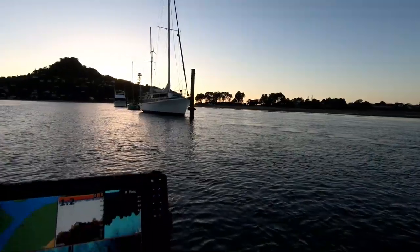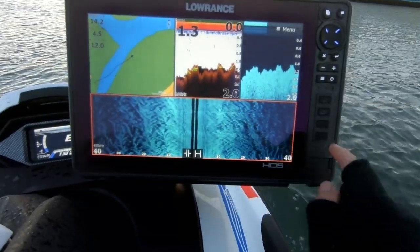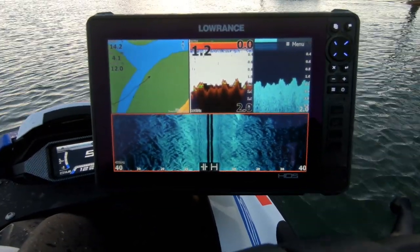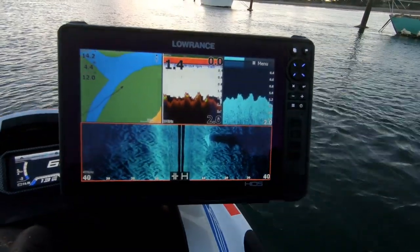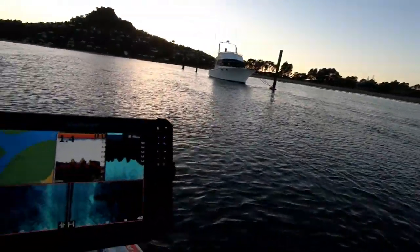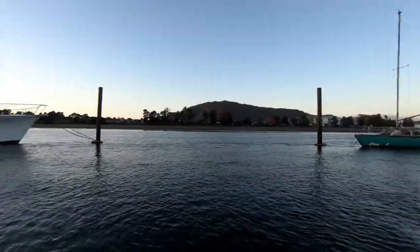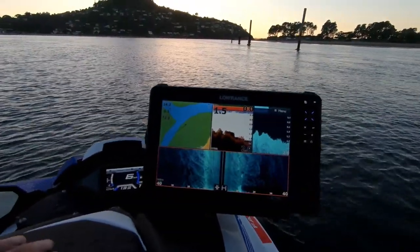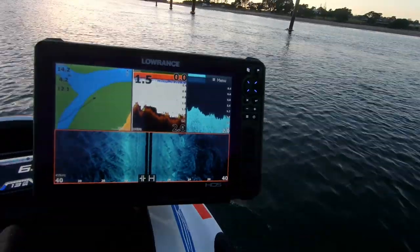I'll just show you what we've got going on the side scan while we're going past all these poles and boats. What you can see, that long shadow there, that long shadow there, they are the marker poles. Another long shadow there. That's the bottom of that big boat we just passed, that one back there. That's the bottom of that smaller boat. Obviously those are yachts, so they come quite far down into the water. Past another boat there, just see the bottom of that boat there.